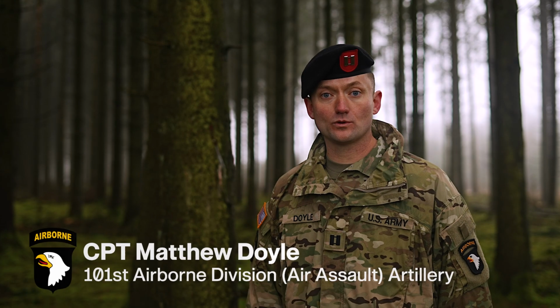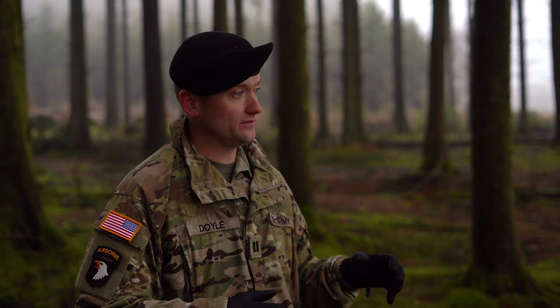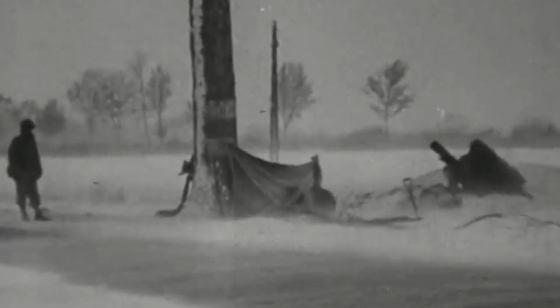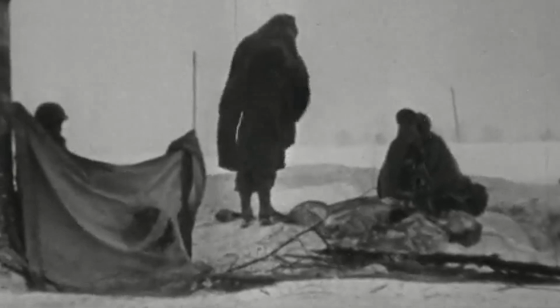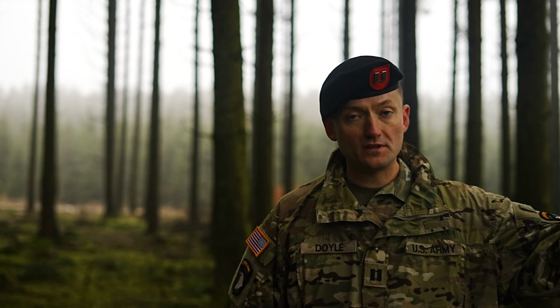I'm Captain Matthew Doyle with the 101st Airborne Division, and we are here at the northeast corner of the perimeter of Bastogne that the 101st Airborne Division was tasked with defending against the German counterattack through the Ardennes forest in the winter of 1944. It's at this very site that we are at the 506, and specifically Easy Company's foxholes, across the open distance from Foy, which is about 400 meters across the open field here.